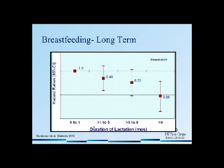This was a very elegant study performed by Dr. Gunderson looking at breastfeeding and the effect of duration of breastfeeding on maternal long-term outcomes. And this was done in women who had gestational diabetes. This was called the CARTA study. And I know this is a complicated slide, but I just want to point out that on the y-axis is the hazard ratio for the development of metabolic syndrome. And on the x-axis is the duration of lactation.